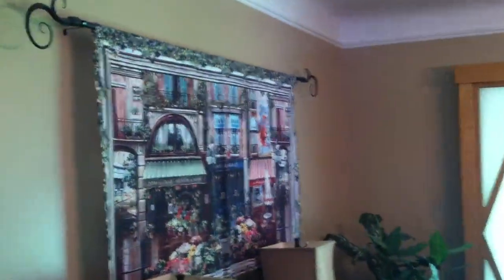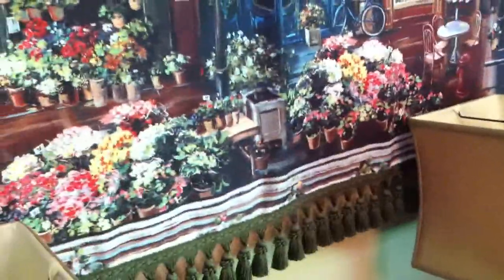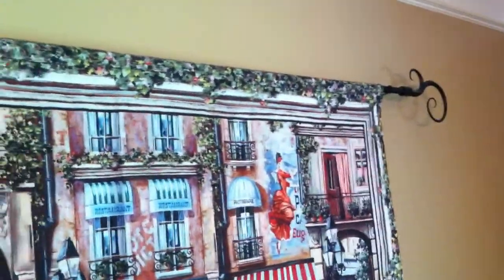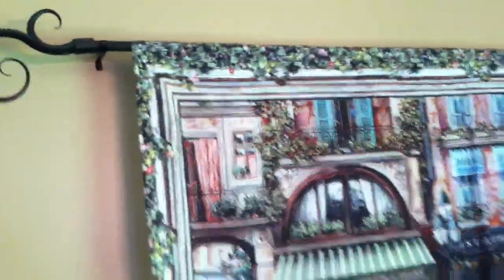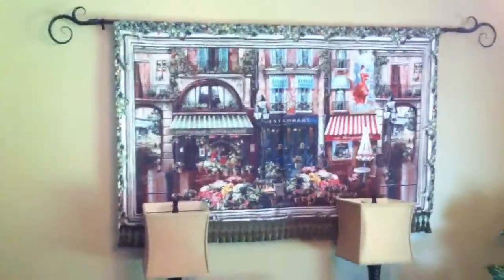This tapestry, it's actually just like a printed fabric. And all I did was sew the edges, and then along the bottom I put these fringes, and then I made a loop at the top and put it on a drapery rod. So that was a cheapo decorating, and it's a large piece, so it really gives you a big impact for the wall.